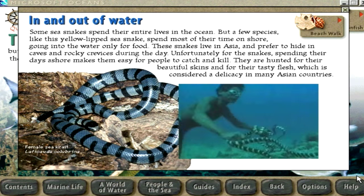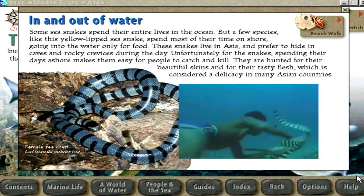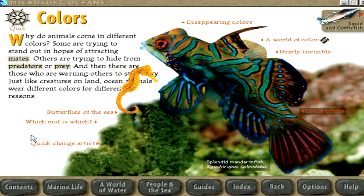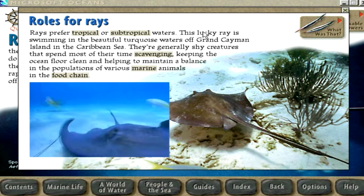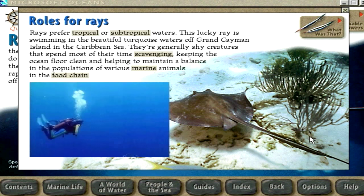Now, if I was to complain about a few things, more photos and videos would have been good. Some deeper examination of some subjects I would have liked. But obviously, this was restrained by the technical limitations of the time. Now, this program here isn't anything to go out of your way to check out, obviously. I mean, the internet has pretty much replaced this thing.